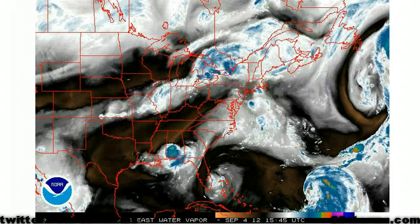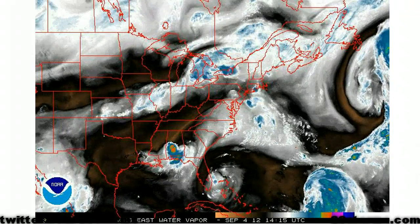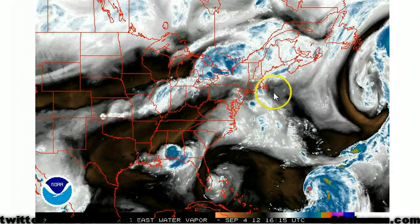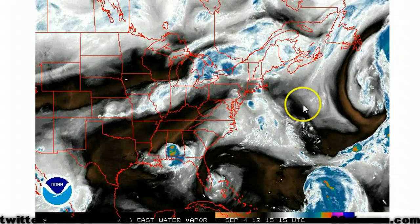For the past week, we have stated that Leslie would likely become nearly stationary, as the first trough bypasses the storm to the east, and a ridge will temporarily build in directly north of Leslie, and we can see this ridge slowly coming in from the mid-Atlantic coastline, and this is going to be to the north of Leslie over the next 48 to 72 hours.